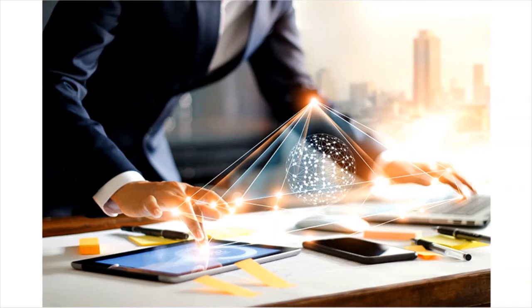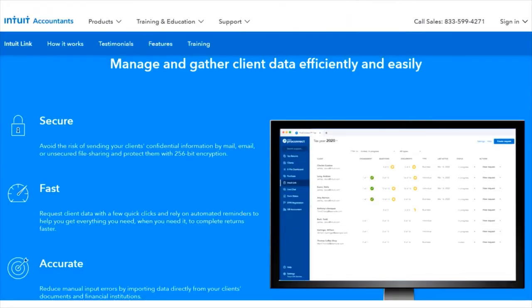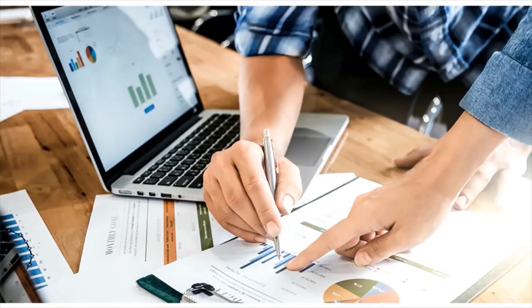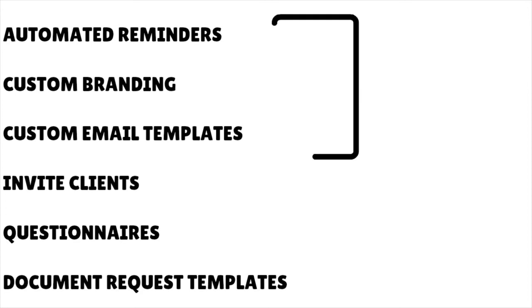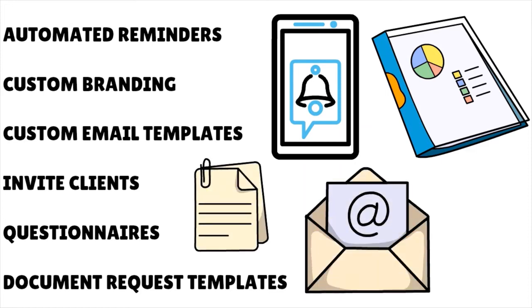In terms of performance and convenience, we love the fact that this software allows you to collect and share data fast, and you can do this through the Intuit Link platform. They also have the QuickBooks Online Accountant, so you can manage your accounting and tax clients from the same dashboard. In addition, you will eliminate manual tax data entry when you create trial balances with the Prep for Taxes feature. And in terms of productivity, ProConnect is really great in helping you save time and stay organized with features as diverse as automated reminders, custom branding, custom email templates, client invitation, questionnaires, and document request templates.